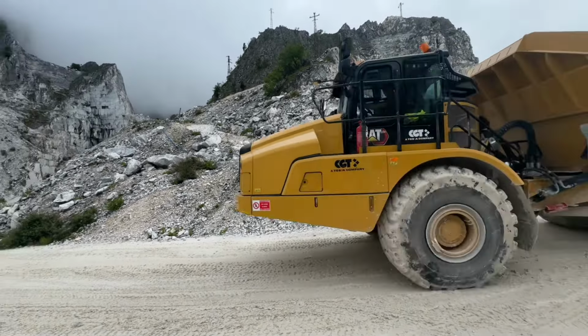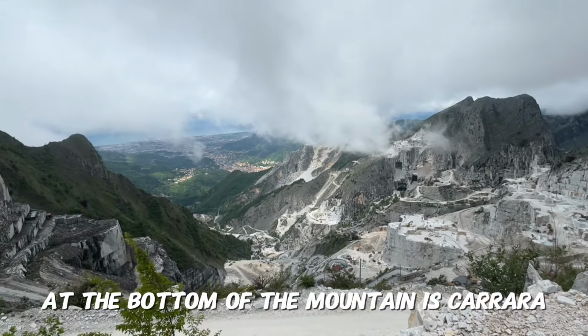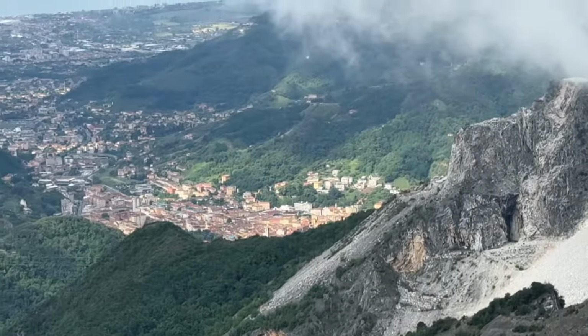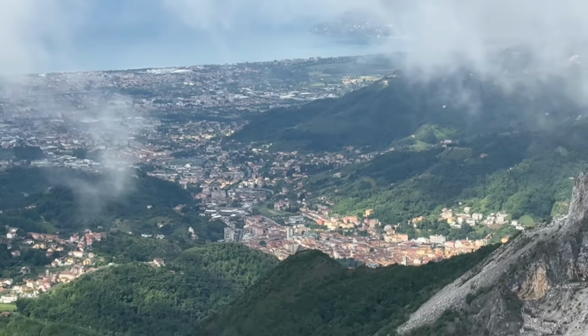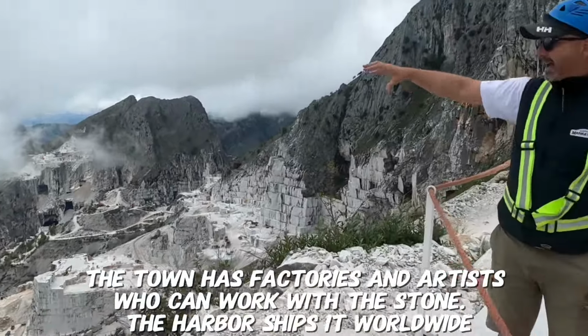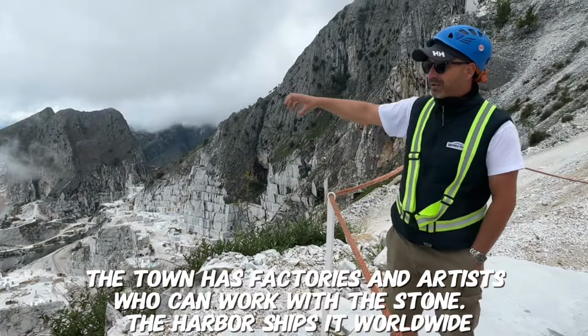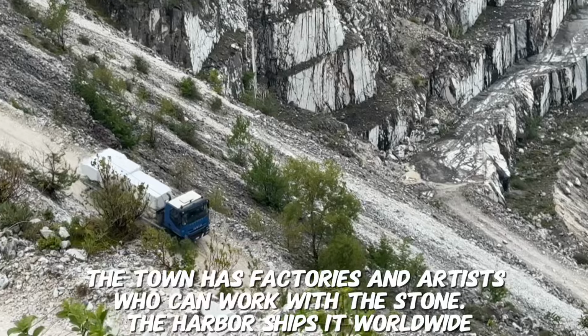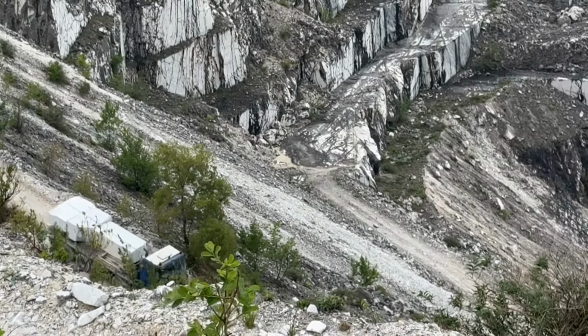At the bottom of the mountains, we see Carrara town and the harbor with the Virgin cruise. From here, it's easy to understand that the logistics of this place is perfect. Quarries, a harbor, quarries, factories, quarries, town. Look at the truck. And this was important especially when the trucks didn't exist, when they used the vehicles.